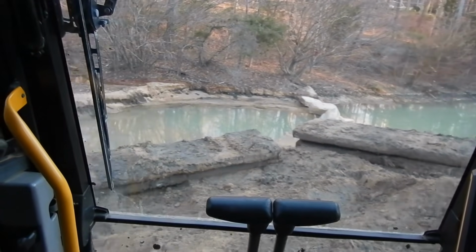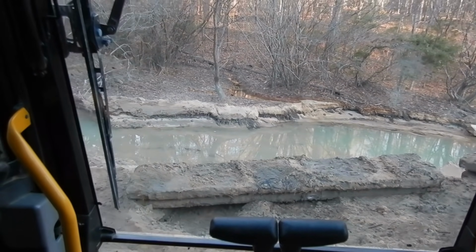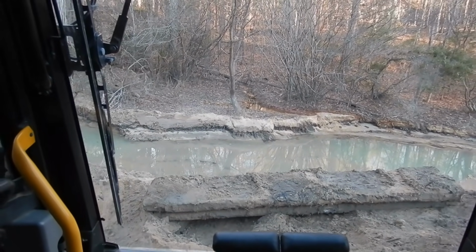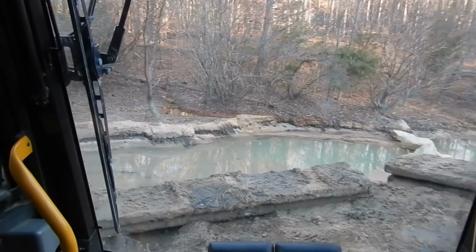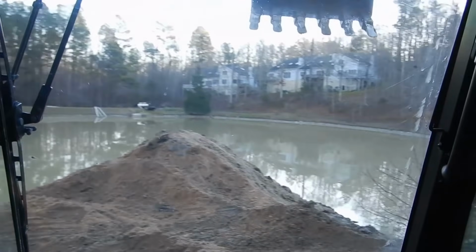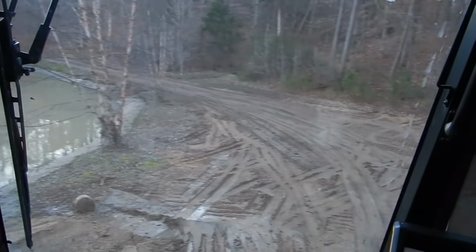And I've got to dig out maybe about 2 dump truck loads right there. Once I get this moved back, I can go down there and dig that out no problem and let that kind of drain this afternoon. But yeah, waiting on the trucks to come back.